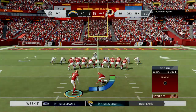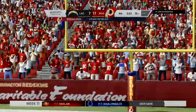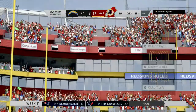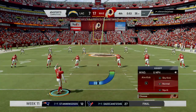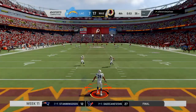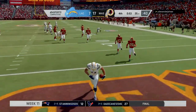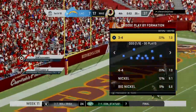And the Redskins are able to stretch the lead out further. Hopkins with the extra point, and his guys will take a 10-point lead. Following the touchdown, Dustin Hopkins will kick it away. This is fielded a couple yards deep. And no run back here. This will be a touchback, and it comes out to the 25-yard line.